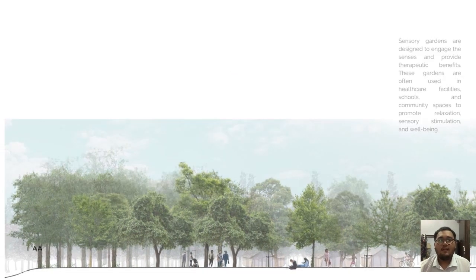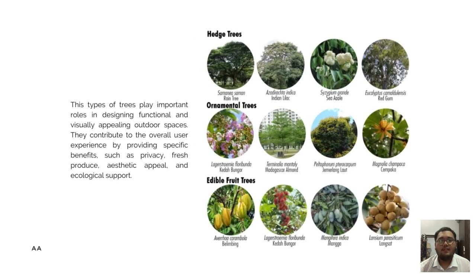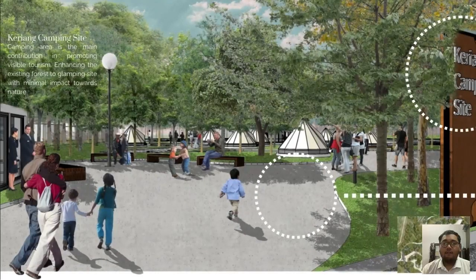My planting selection consists of three types that play an important role in designing functional and visually appealing outdoor spaces. They contribute to the overall user experience by providing specific benefits such as privacy, fresh produce, aesthetic appeal, and ecological support. Gunung Kerang campsite is the main contributor to it, promoting physical tourism. The enhancement of the existing forest to a camping site with minimal impact towards nature.